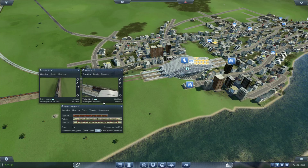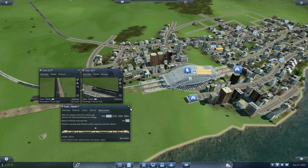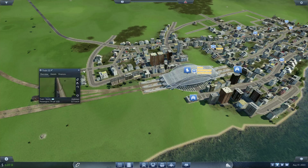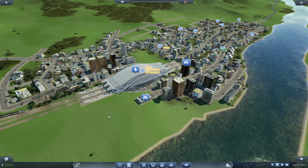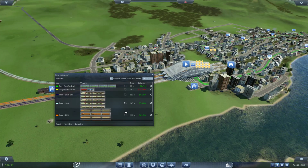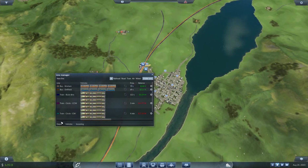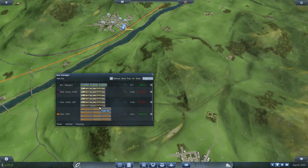Settle in. Okay, this guy, 64 passengers. Drop them off and transform. Perfect. Now set that to 100% and we should be good to go. Nice. So we don't have any old school trains anymore, right? Everything is dual stock, everything is modern. That's perfect. In here, yep, TGVs and dual stocks.